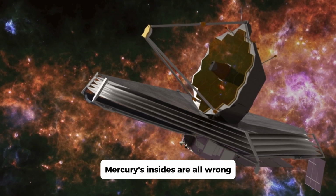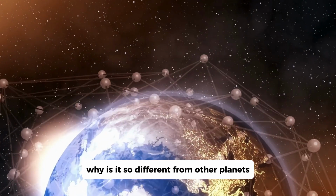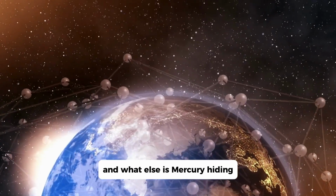Mercury's insides are all wrong. Too big, too strange. Why is it so different from other planets? And what else is Mercury hiding?